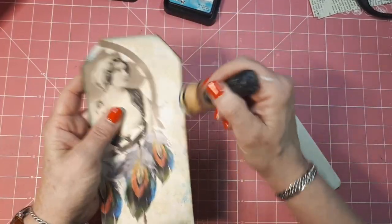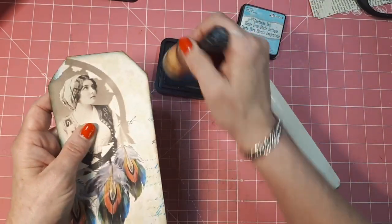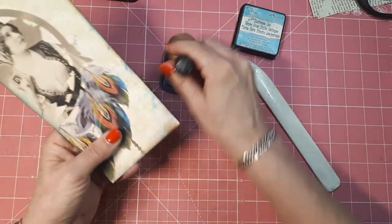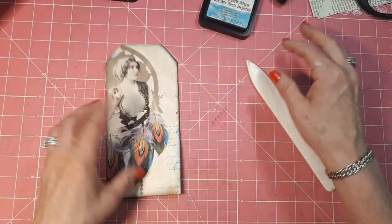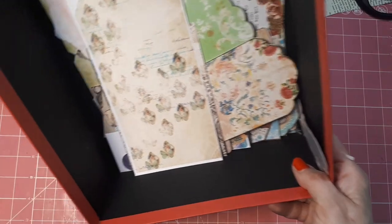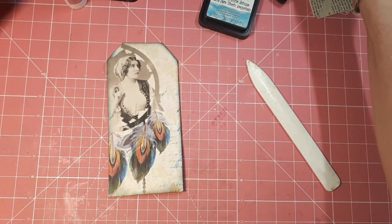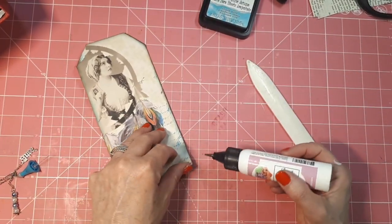And the blue that I'm using is Broken China from Ranger. It's Distress Ink. Not Distress Oxide, but ink. I don't know about you. I don't really like the oxides. I don't know why, but I just don't. I use them, but I do like the inks better than the oxides.